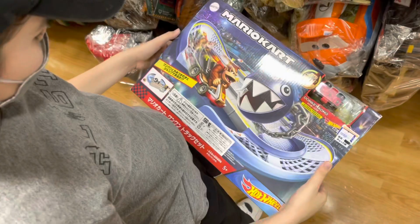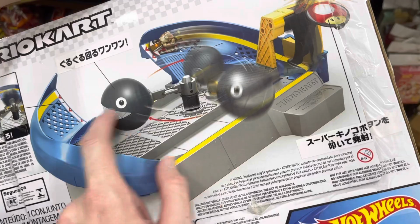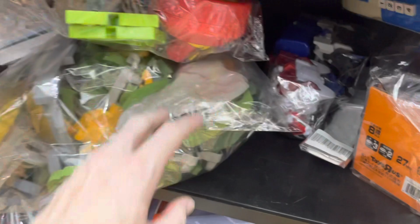What'd you find? Mario Kart? That's pretty cool. Race course. They race the cars around here and this ball tries to grab them. That's pretty cool. How much was that? $5? Huh. Well, think about it. Right here, the big diorama track stuff. I don't want to carry that home.